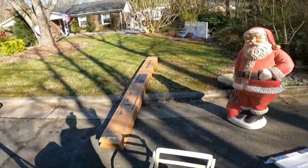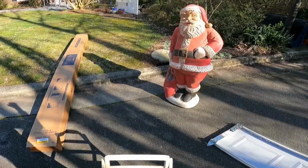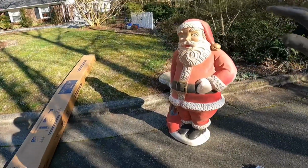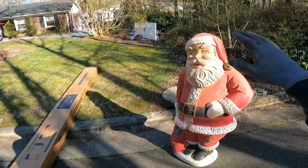So on to this. As soon as my girlfriend saw this, I thought she was going to freak out that I brought it home, and she's like, wow, that is worth some money. I looked it up on eBay, and ones like this that are 5 foot tall, there's none in the sold column, but all of them are listed to be sold for $400, $500, $600. It is in great shape.